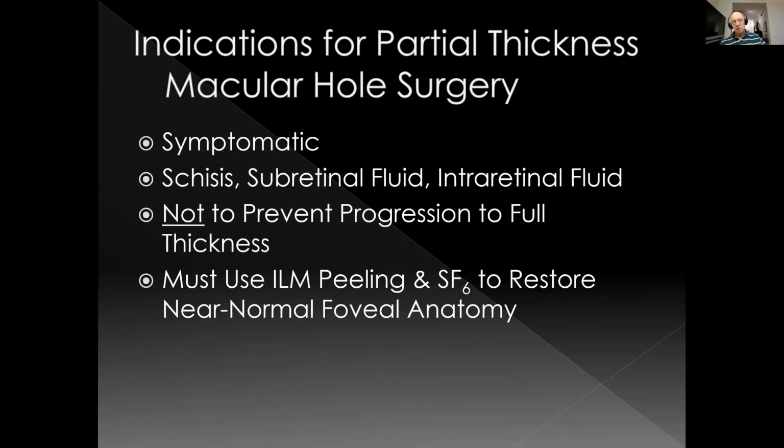What about partial thickness macular hole surgery? I do not do that to prevent full thickness holes. One can simply not predict who's going to stay partial thickness, and we have a very effective treatment for full thickness macular holes. So I treat for one of 2 reasons.